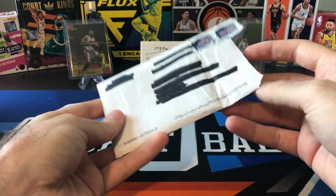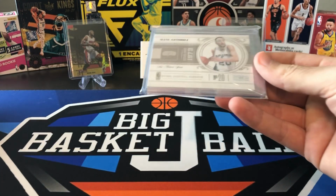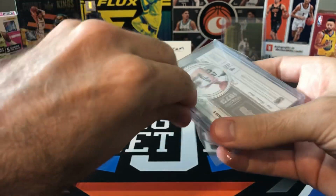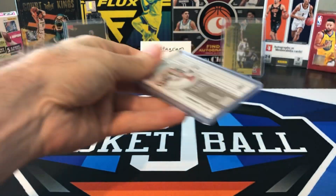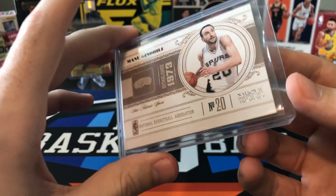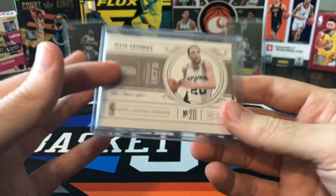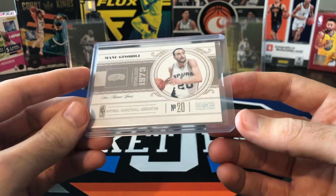First one, this came in just a plain white envelope with a couple stamps on it. I got this super cheap Manu Ginobili. Recently announced that he's going to be inducted into the Hall of Fame. I'm not sure exactly when that induction ceremony is taking place, but he's definitely leading the 2022 class. This is, I think, the first year he was in National Treasures, 37 of 99. So I'm still working on putting all the base cards from National Treasures together, like a full run of all Ginobili stuff.